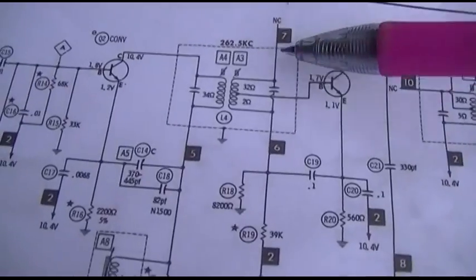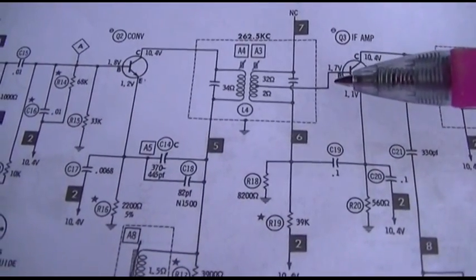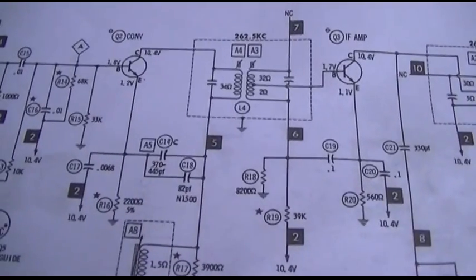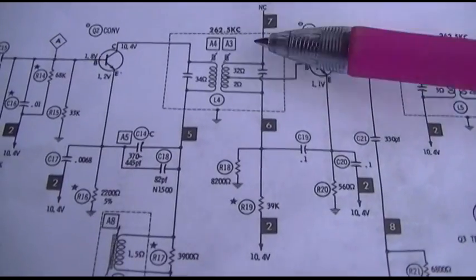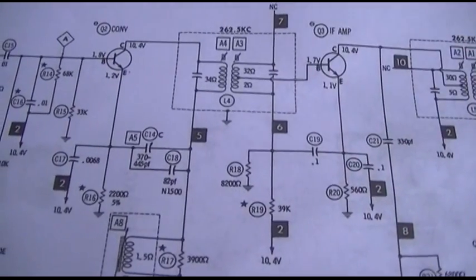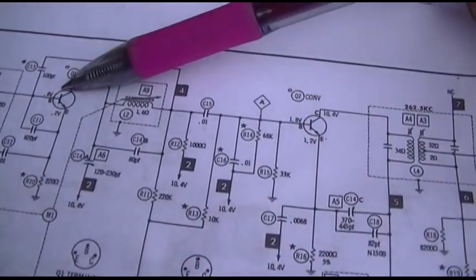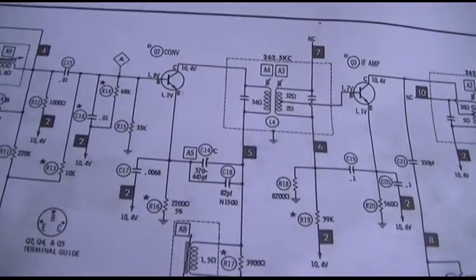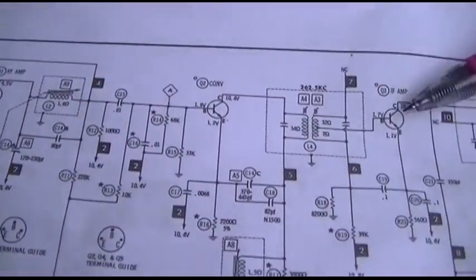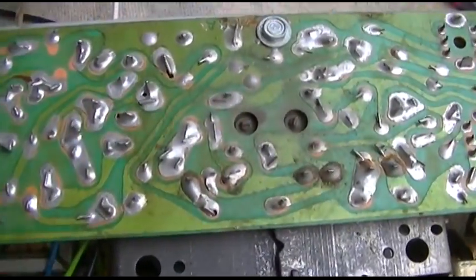I'm sure there's a reason for the 262.5. Maybe it's interference, alternator noise, power line noise, the type of antenna or something. But if someone knows the reason why they run 262.5, I would be curious. And if somebody can explain why they run an RF amp and one IF amp versus 2 IF amps and just a converter, I'd be curious. I have a feeling it's due to noise and interference. And anyway, let's get some capacitors in this.